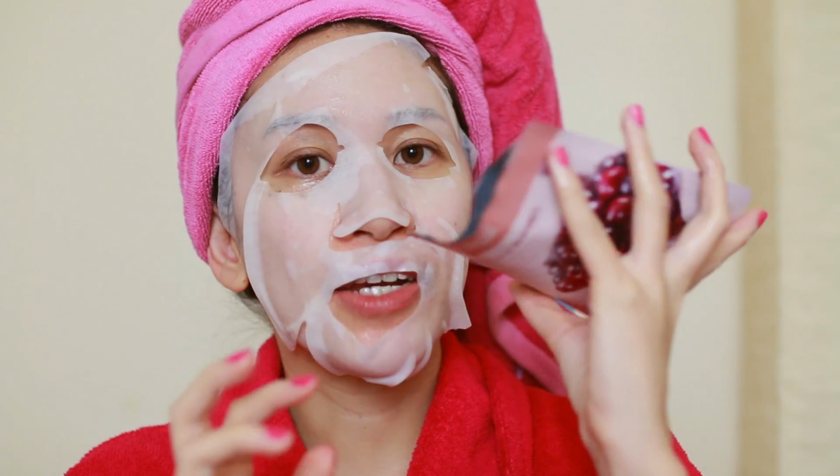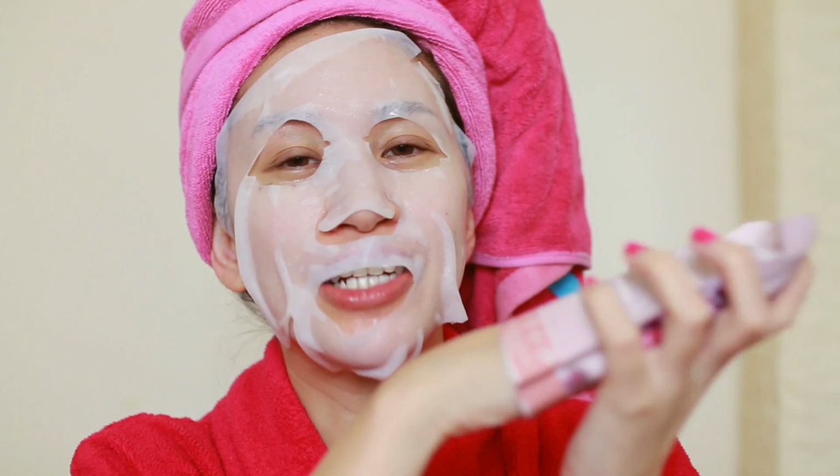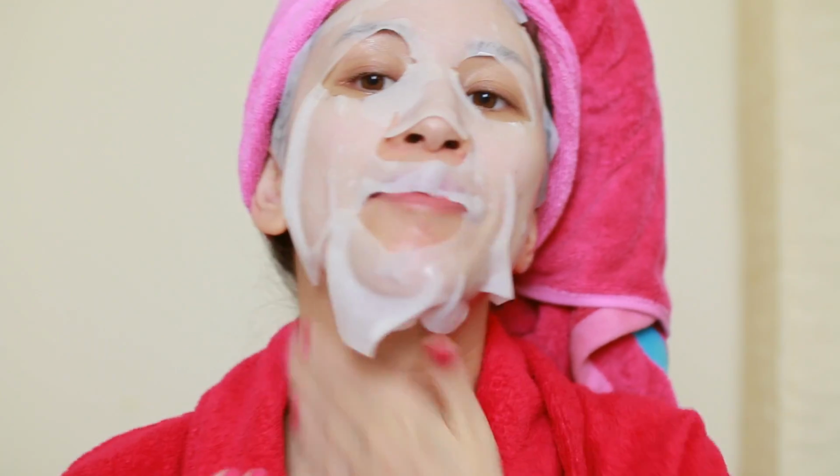With the excess serum that's in here, you want to either pour it into your hand, or I just like to reach in and touch it all because I'm gross. And I'll take this and I'll literally just apply it to my neck and my chest and rub it in. And I'll also apply it to the back of my hands. And then you just leave this mask on for about 20 minutes.